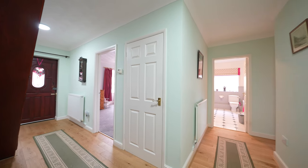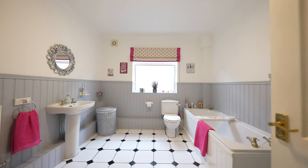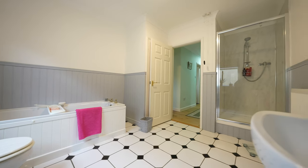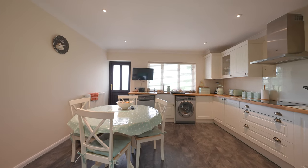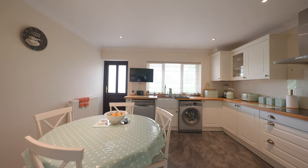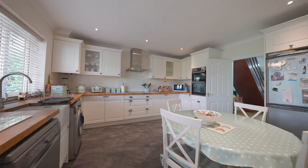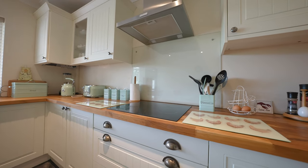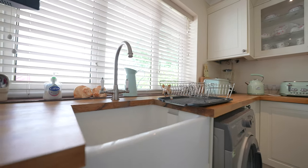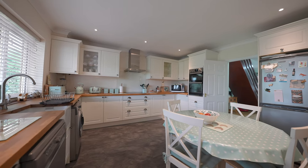There is a refitted bathroom with a four-piece suite comprising shower and bath located to the ground floor, and in addition to this, also a first floor shower room. The kitchen has also been refitted with a range of base and wall units, complemented by wooden work surfaces and a Belfast sink. There are integrated appliances to include an oven, hob and canopied cooker hood, plumbing for dishwasher and washing machine, space for a fridge freezer and ample space for a breakfast table.